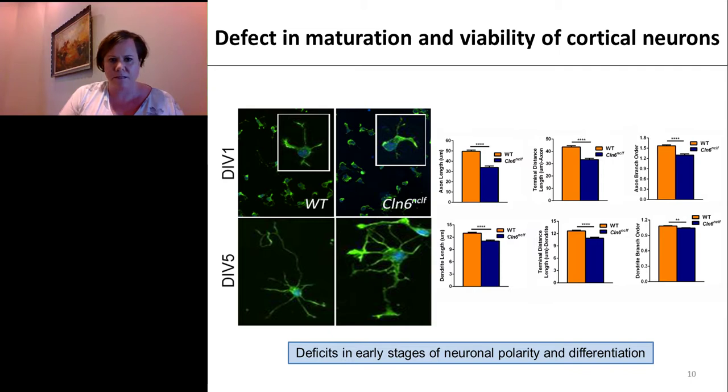In the CLN6 neurons, that seems to be delayed, and so at 1 day and at 5 days, you can see this delay in the ability of these cells to polarize. This has been quantified in terms of the extent of the axon over time in the right-hand bar graphs. So these cells definitely have a delay in their maturation and ability to develop their axons.